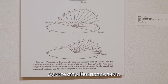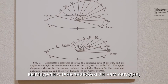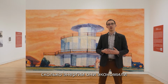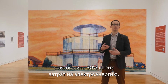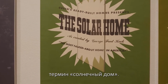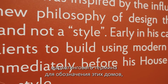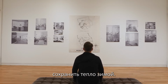The architect Keck continued in his research and utilized diagrams that look very familiar to us today in order to shape the designs of buildings to take full advantage of the sun. They also were able to measure how much energy they were saving in the winter. If you bought this home, you might be able to save 30% of your energy costs. And it turns out that here is where the term solar home developed. It was written about a Keck home in the Chicago Tribune and then adopted as a marketing term to brand these houses that utilize the sun to help keep their homes warm in the winter.